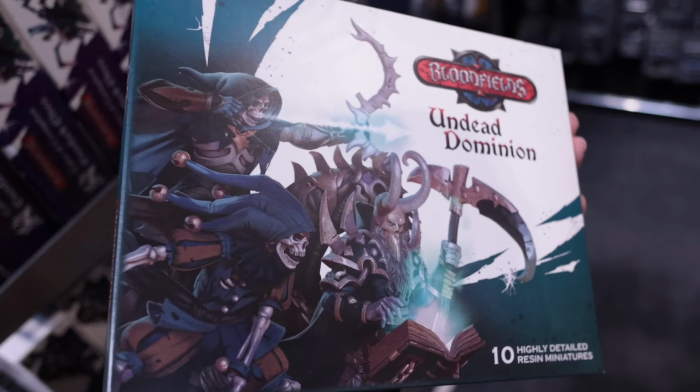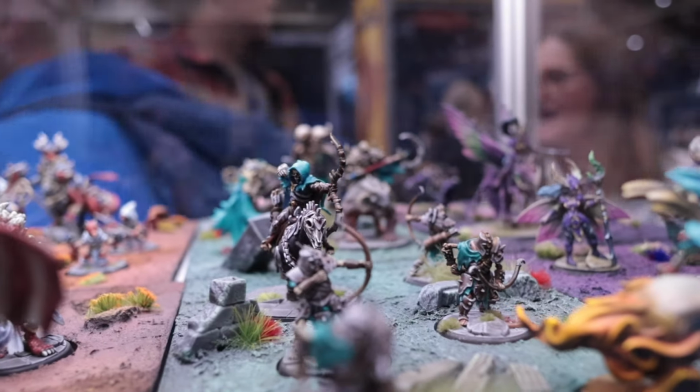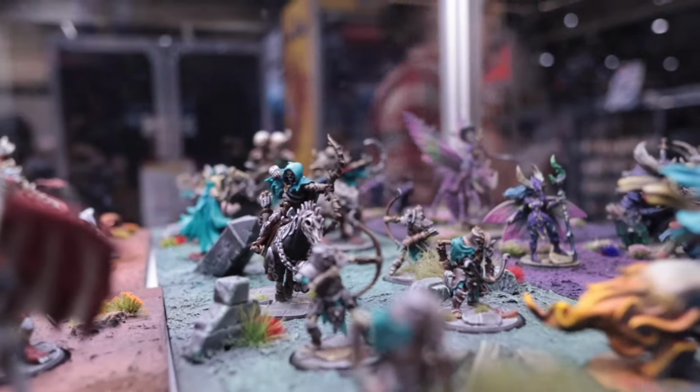Titan Forge stand. I've bought from these guys before, really love the style of the miniatures here. There's an undead army I really like the look of. I'm tempted, this is on the potential list. I love the colour schemes, really nice and chunky, great sculpts. Could be a purchase later on.